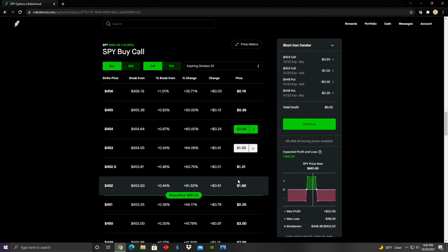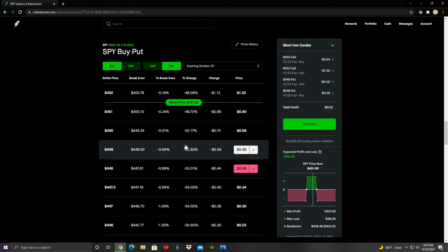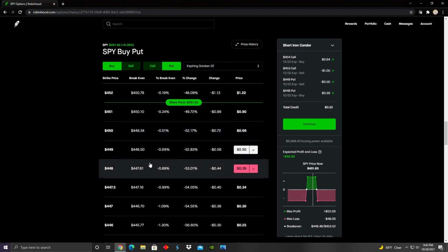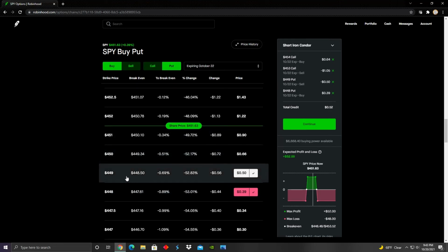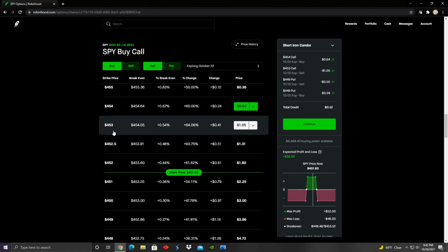Now, just to recap here, just a quick little explanation of how we profit, because I don't think I went into that in as much detail as I should have. Like I said, when the share price stays in between the short call and the short put, we experience our max profit. And the reason why that is because, remember, like I said in the beginning of the video, a short iron condor is essentially a combination of a put credit spread and a call credit spread. And I made a video about this in the past, but I'll quickly explain it again right here. The way we profit with a put credit spread is if our share price is above our short put. And the way we profit with a call credit spread is if our share price is below our short call.